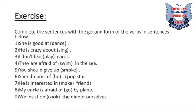Number 2. He is crazy about sing. 3. I don't like play cards. 4. They are afraid of swim in the sea. 5. You should give up smoke. 6. Sam dreams of being a pop star. 7. He is interested in make friends. 8. My uncle is afraid of go by plane. 9. We insist on cook the dinner ourselves.